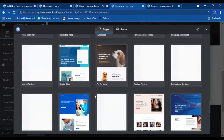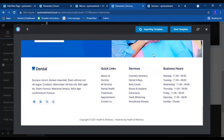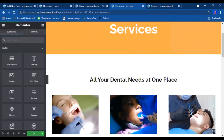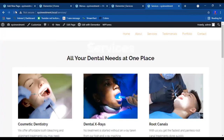Okay, this is the services page. Let's open this. Okay, it looks good. Let's just import this into our page. Let's wait for it to import. Okay, good, imported. So I can go ahead and delete this, and then I will have this. You see, we now have a new template imported in our service page. Now this is how our new service page is looking.